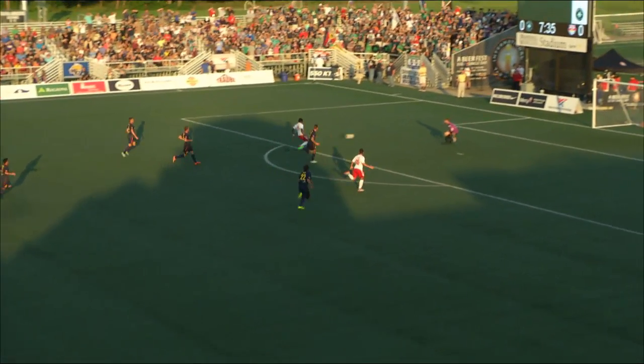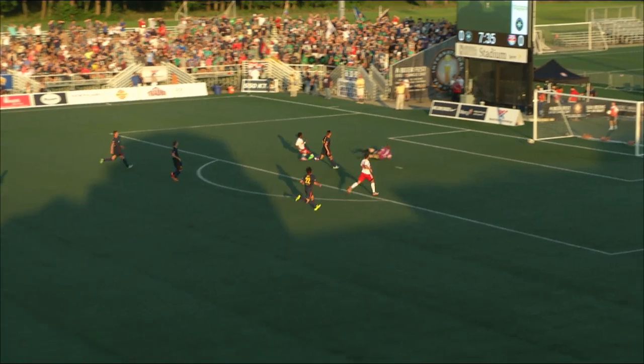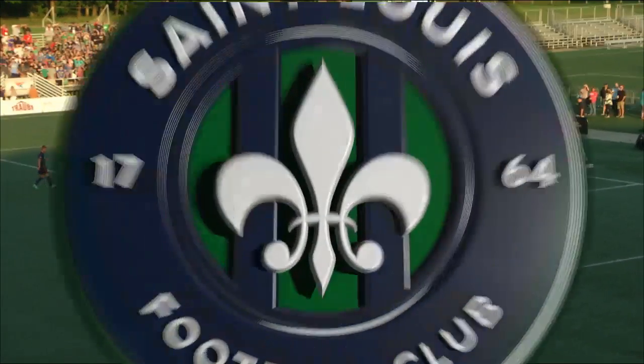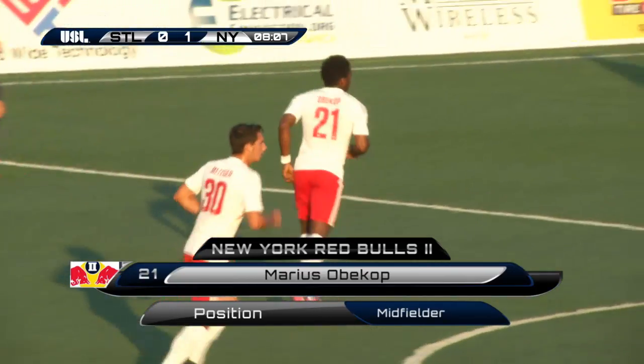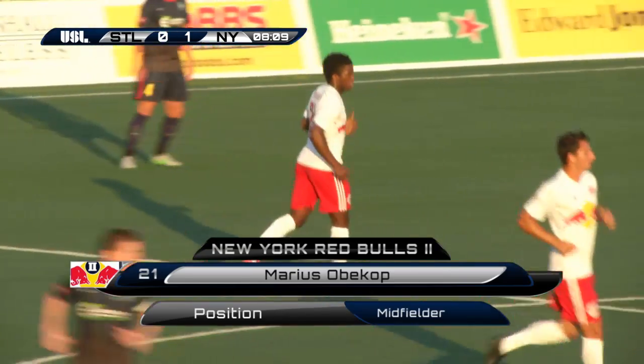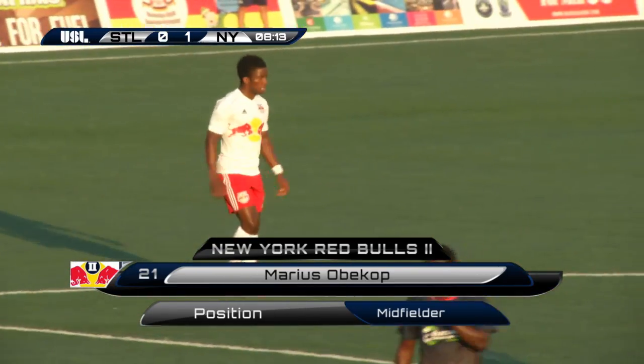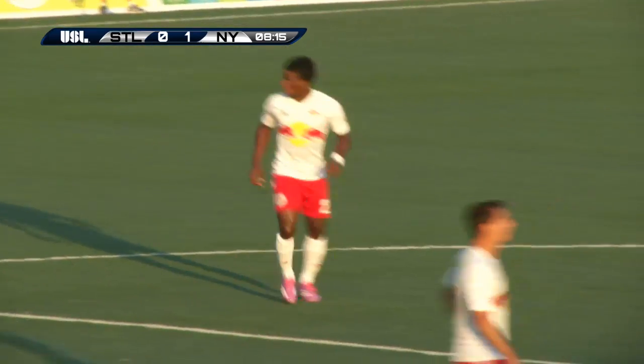Stoles plays the ball on the ground. It's in behind the defense at an angle. Mark Pace comes out, tries to make it difficult for Obakop to score, but he does just that. And once again, one of the things that St. Louis FC did not want to happen in this game was to chase the game, and that's what they're doing already here in the 9th minute.